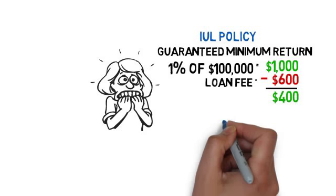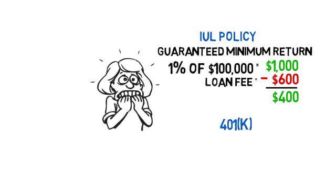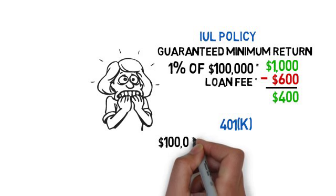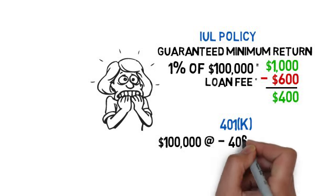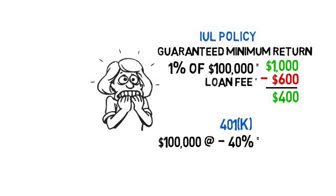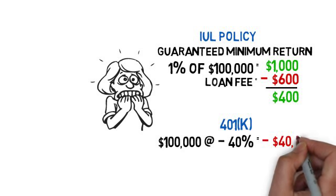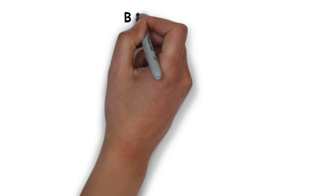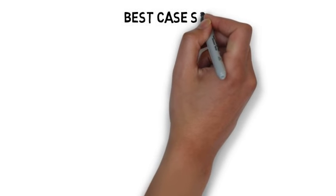If you compare that to the worst case scenario of a traditional qualified retirement plan, such as a 401k, where you could lose as much as 40% in a single year, like in 2008, you can begin to see that you would be much better off using an IUL policy for your retirement savings. But wait, we haven't taken a look at the best case scenario.